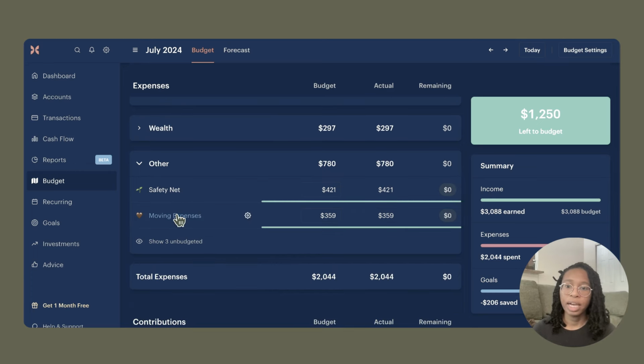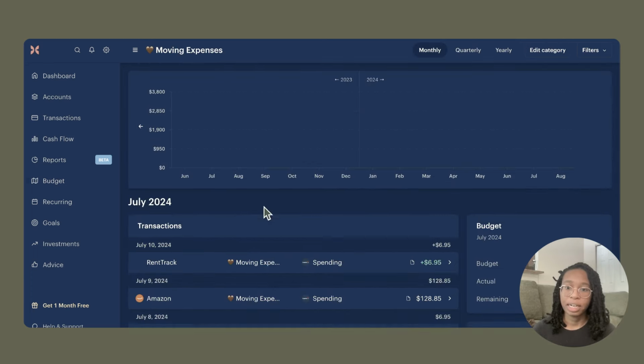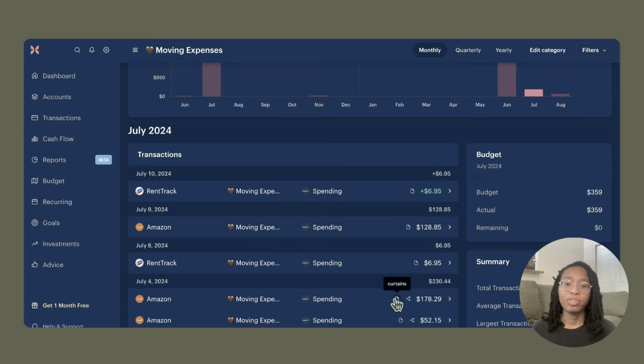Okay, so for other, I did have a couple of moving expenses that I had to pay. So starting with the first thing that I had to get that I really wasn't planning to was my curtains and the curtain track. I will show you all a video on screen of what it looks like.